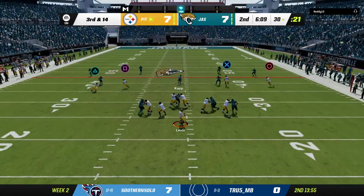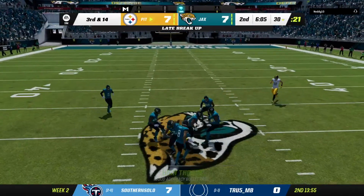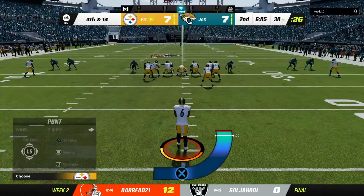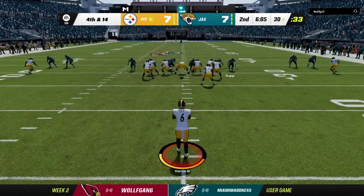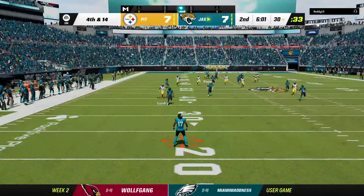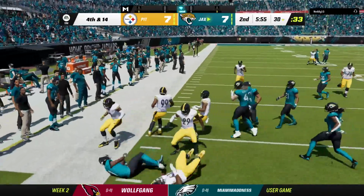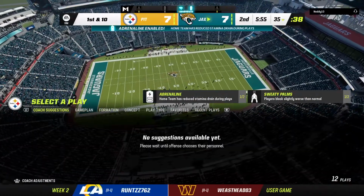Now on 3rd and long, they'll look to throw. And that is incomplete. Oh, he had a defender right there with him to force that to the ground. And 4th down now coming up. On 4th down, here's Presley Harvin on to punt. A pretty good punt there, but also a nice return of 12 yards.